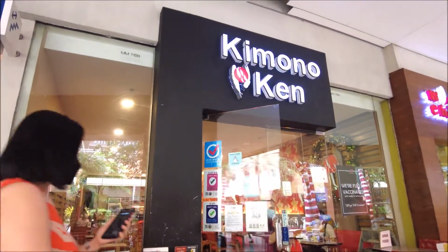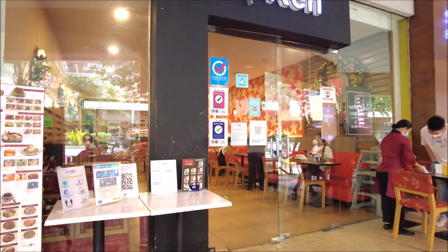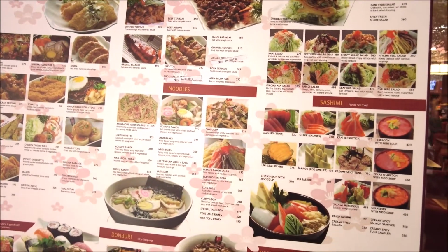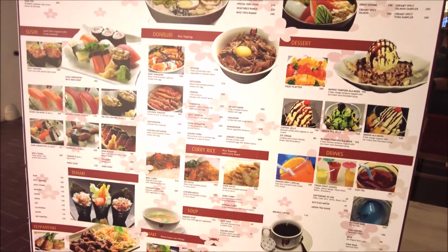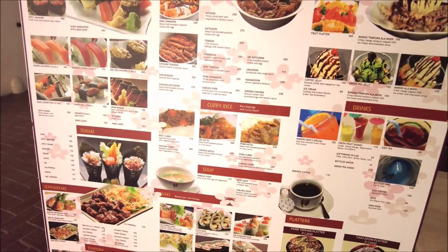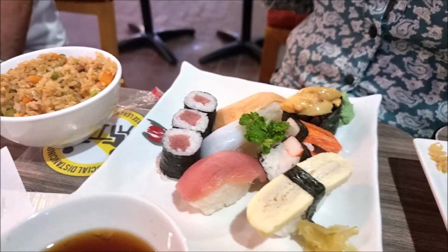This is Kimono Ken Mall of Asia branch. Been here a couple of times and very good service. But I think they can improve the attentiveness of the staff for the outdoor alfresco diners. So then, here are some of our favorite food at Kimono Ken.